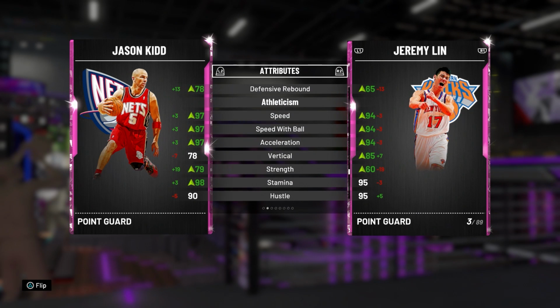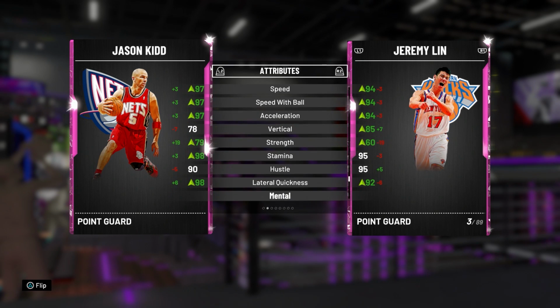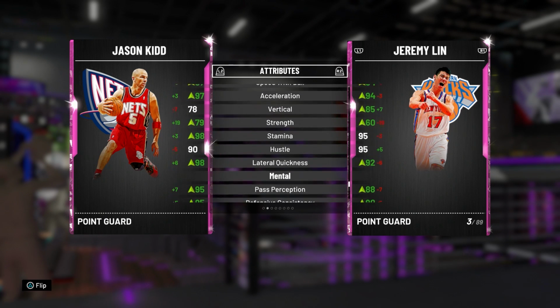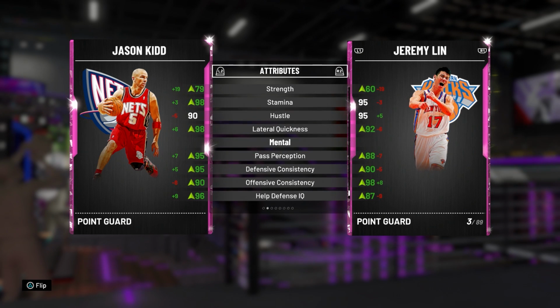And athleticism, Jason Kidd has higher speed with ball and acceleration by 3. However, Jeremy has higher vertical by 7. Jason has higher strength by 19 and stamina by 3. And then hustle, Jeremy has higher hustle by 5, and Jason has a higher lateral quickness by 6. And then pass perception, Jason is higher by 7.